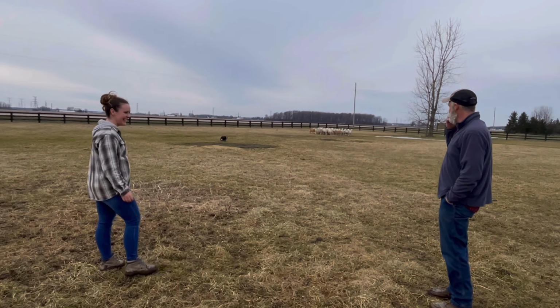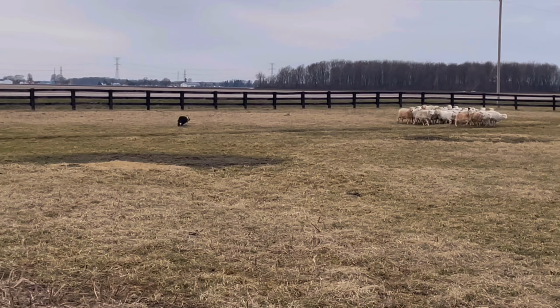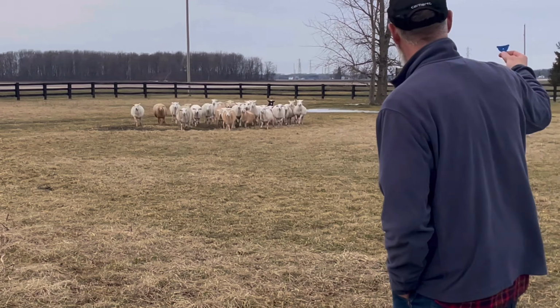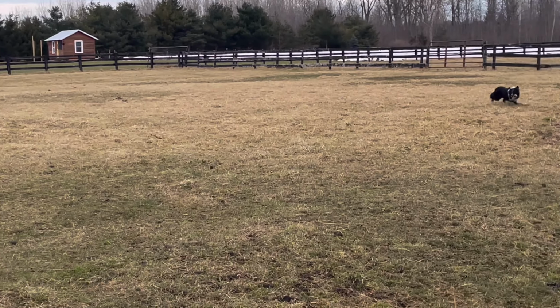Well, they know the little man's going to tell them what to do here. So show us what they do. All right. So right now he's doing the fetch. Basically he comes behind them and then he'll come up in front of them. Now he's going to try to stop them.